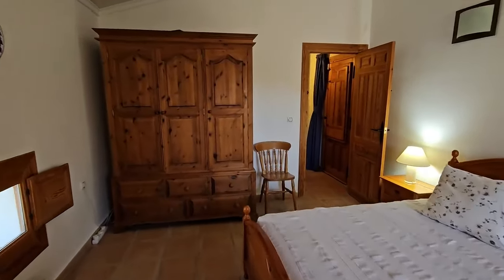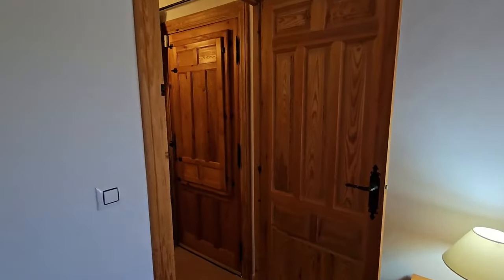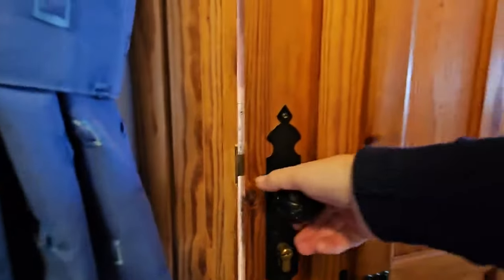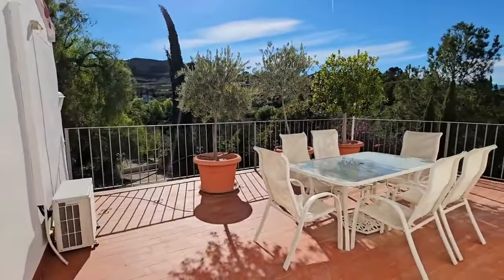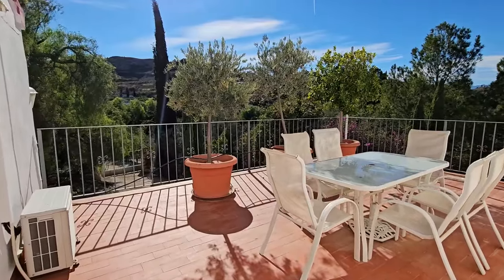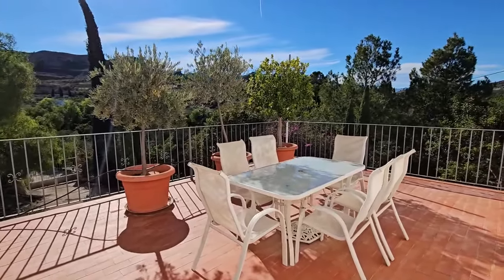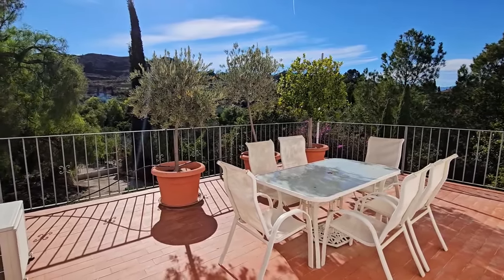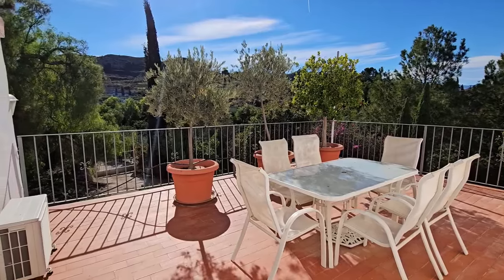Now guys, I'm going to take you through this door. Typical farmhouse Spanish door. You've got layers where you can open it all up. And I'm going to go out here and have a look. The terrace here. Look at this. Absolutely beautiful, those beautiful skies. This has to be one of the best places in the house. I think if this was my house, this would be one of my favourites.